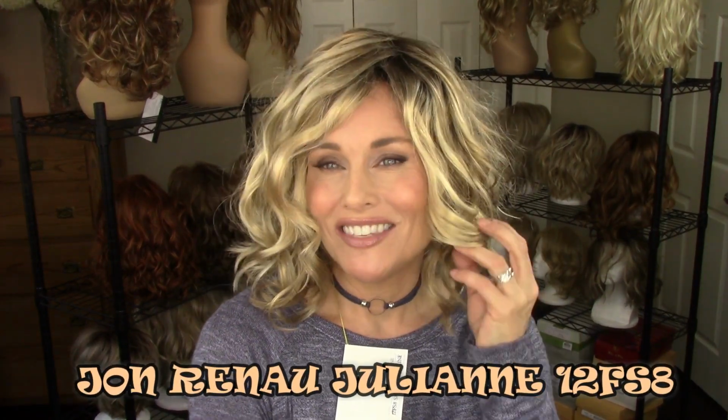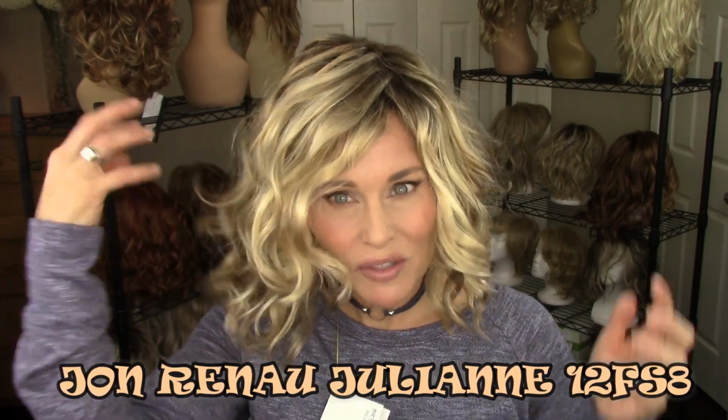All right, guys, so I have on Julianne here by John Renau, one of my absolutely favorite mid-length wavy styles, and this is in the 12 FS8 shaded Praline. 100% hand-tied cap, lace front, mono top. It's got it all. It is extremely comfortable, and I love wearing Julianne, especially in the winter time. It's so classy. It's got just the right amount of curl wave to it.